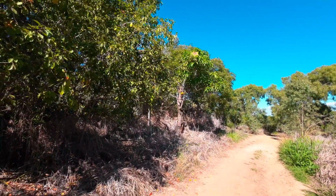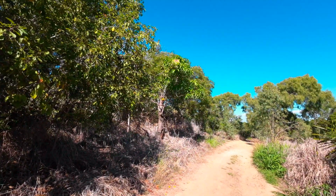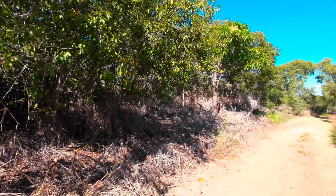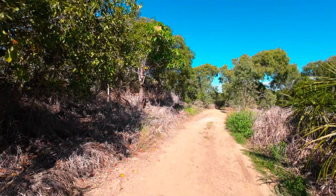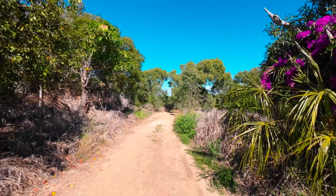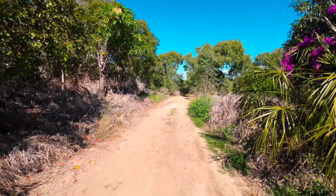Always, if you ever find something like a mango tree or whatever around, you know that there's been populated by people, maybe a house or shack or whatever here. But yeah, all right, we'll keep on having a look further up.